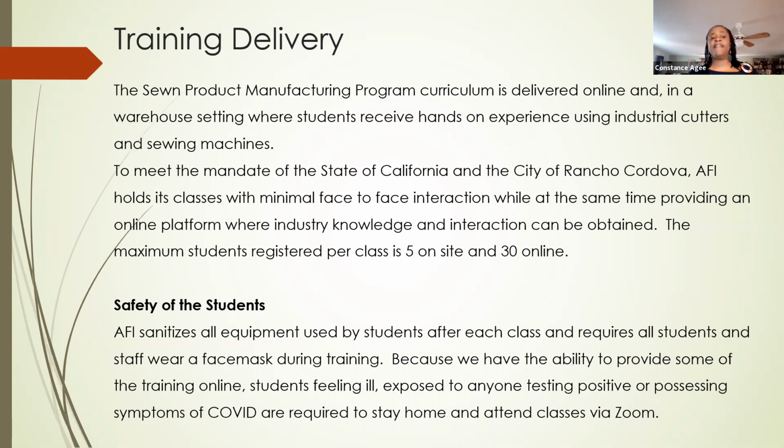Now, the safety of our students is definitely very important. So one of the many things that we do is we make sure that we sanitize all of the equipment, and that would include the tools that the students are going to be using as well. Everyone does have to wear a face mask during the class. During the lab time, you must wear the face mask. There are no exceptions other than if you have a face shield, that would be acceptable. The instructors also are wearing the mask for everyone's safety.